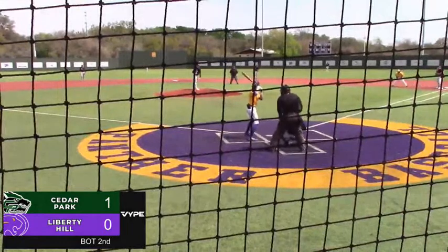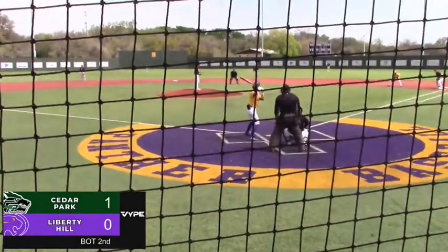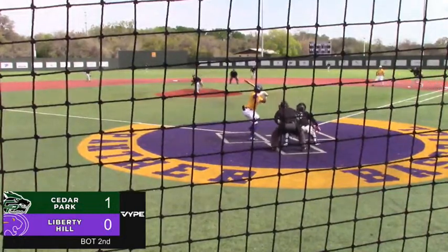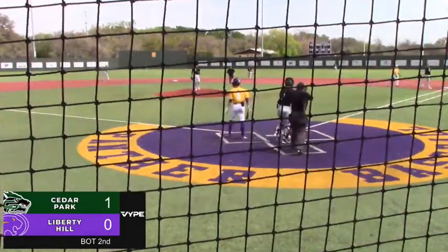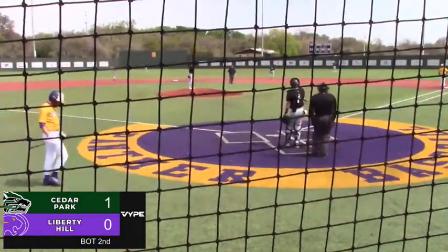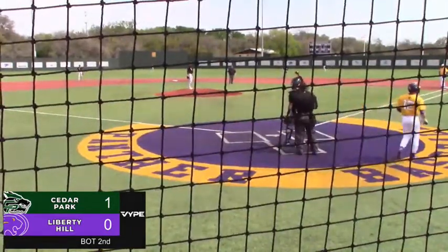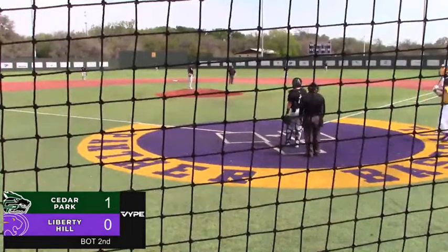Looking now to 0-2 pitch. We'll see if the bunt comes or if Coach Creek will let his sophomore swing the bat, take strike number 3. 2 out now. Man on. Logan Dyer back up.